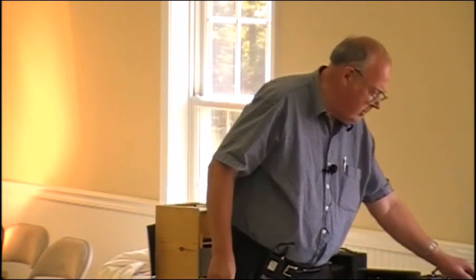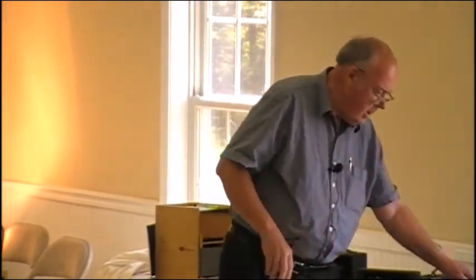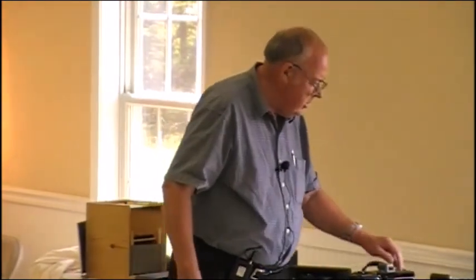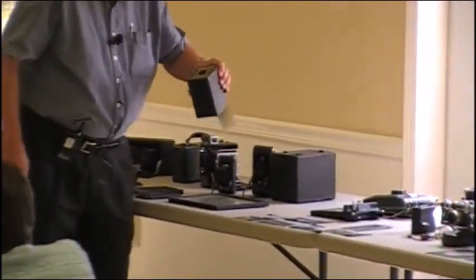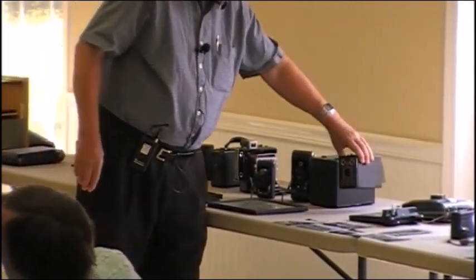These are just a bunch of little pocket cameras, they call them, because they fold up, don't take up hardly any space. I've got a lot of those. This is a big box camera, real early. This is a late box camera, 1930s probably. They took fairly good pictures.